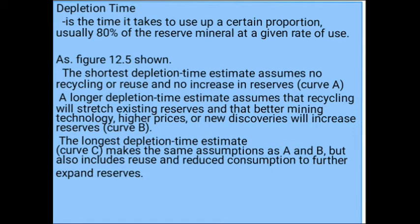Depletion time is the time it takes to use up a certain proportion, usually 80%, of the reserved mineral at a given rate of use, as Figure 12.5 shows. The shortest depletion time estimate assumes no recycling or reuse and no increase in reserves, curve A.